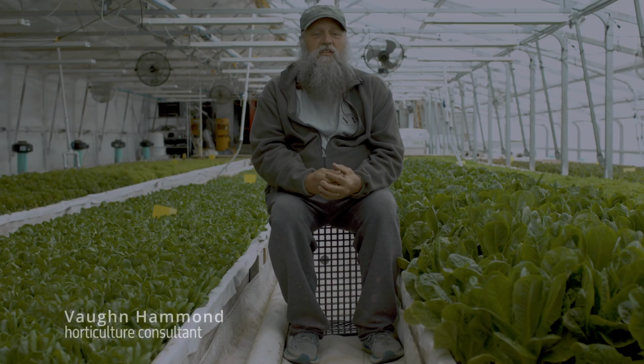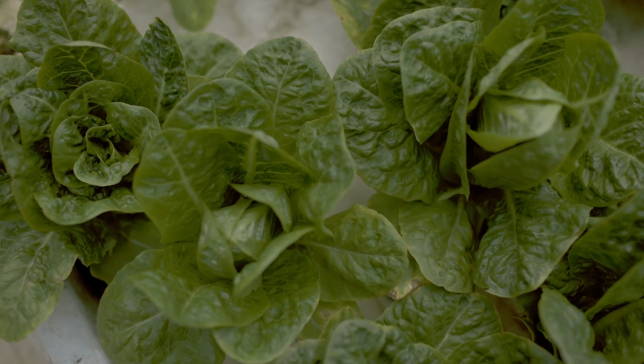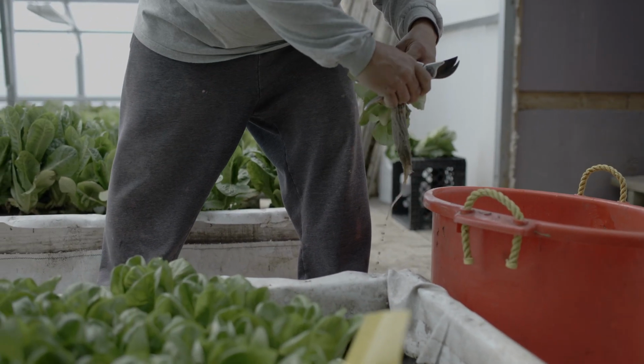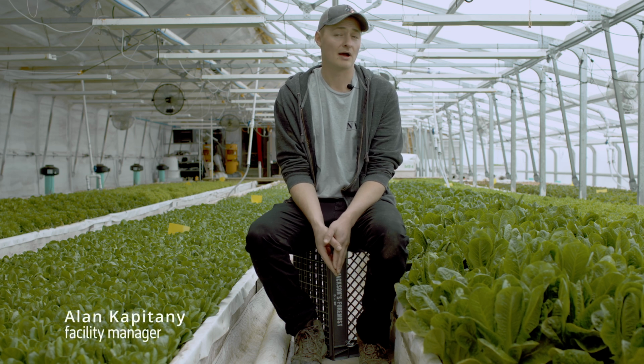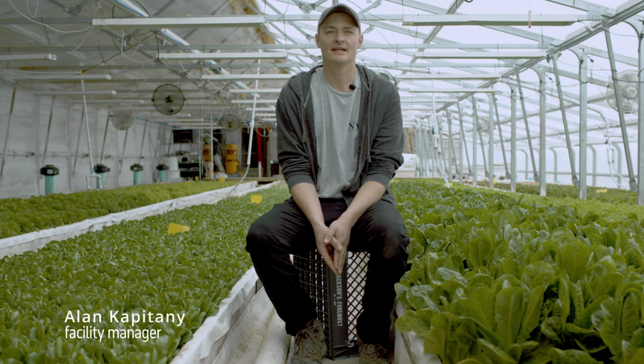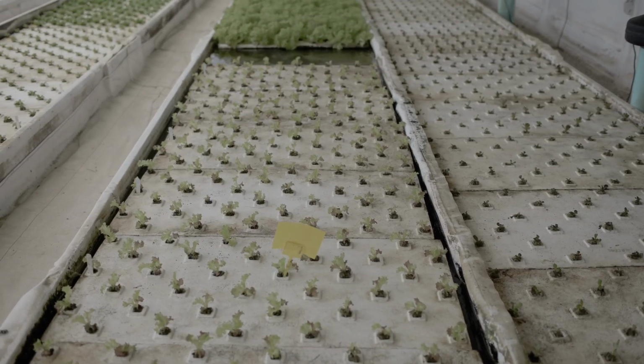What we have here is an aquaponics production facility that's taking fish and horticulture and combining them together. This helps save resources. It's an efficient system. It's been around for a very long time, and every farm is different, but the fundamentals are the same in that it's fish and plants together.